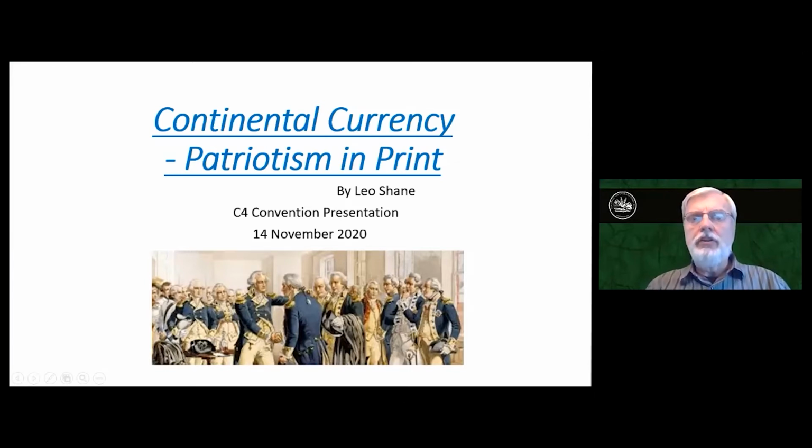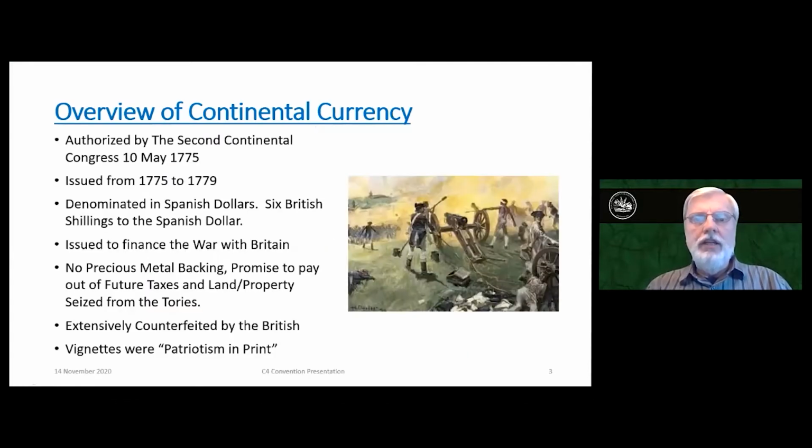So continental currency, patriotism in print, is the subject. I want to give a little overview of continental currency to start with. Authorized by the Second Continental Congress in 1775, they were issued for 4 years, till 1779. They were denominated in Spanish dollars, six British shillings to the Spanish dollar. It was basically issued to finance the war with Great Britain.